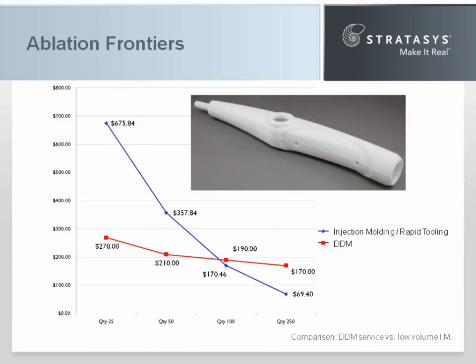So if we look at our comparison chart, at quantity 25, a rapid tooling injection molded part was $675. With direct digital manufacturing, it was $270.